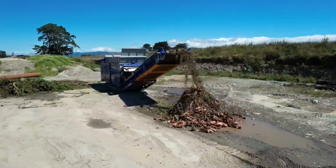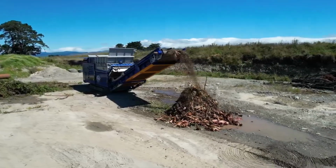We've identified a whole lot of different areas where we can recycle timber, gib board, glass, metal, those sorts of things, but there is a balance of material that's left over, and the shredder, this XL Slayer shredder, is ideally suited to reduce those volumes, and that obviously keeps down our travel costs, our tip fees, the landfill volumes, so it's an ideal solution to that problem.